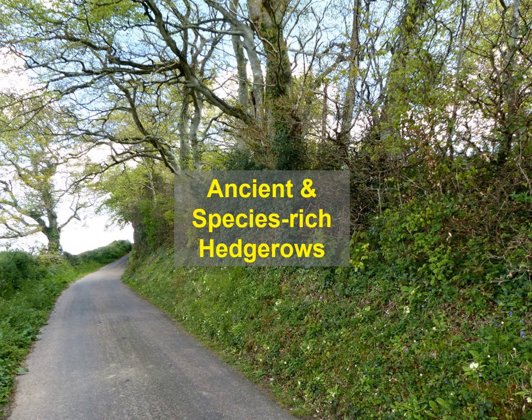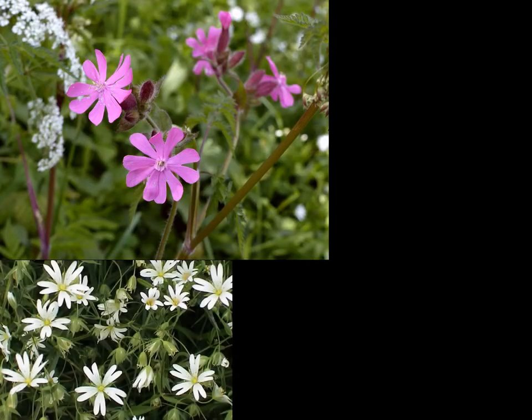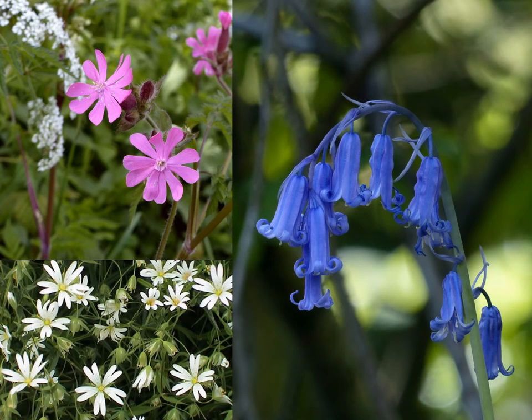Okay, this is the lane that runs along the edge of Ugbrook Estate on the top of Ugbrook Ridge, and it's just a fine example of a beautiful Devon hedgerow and hedge bank with some lovely trees on it. So very rich in plant and animal life. In spring, I just love the red, white and blue that we get in our hedgerows. So that's the red campion, the greater stitchwort, and of course bluebells.